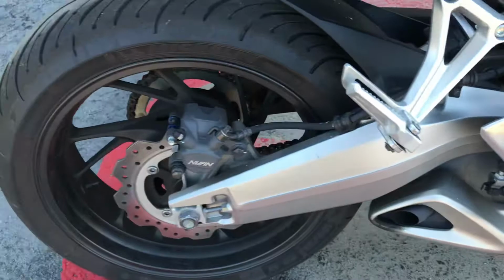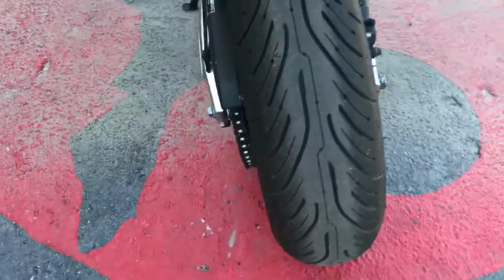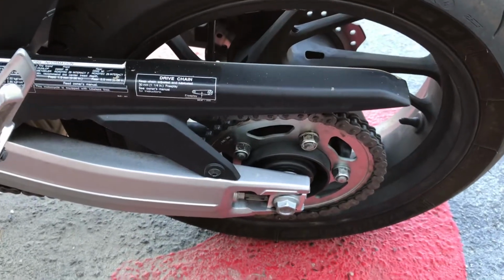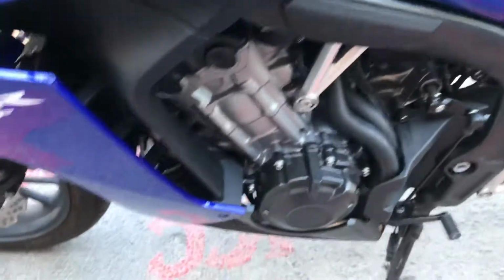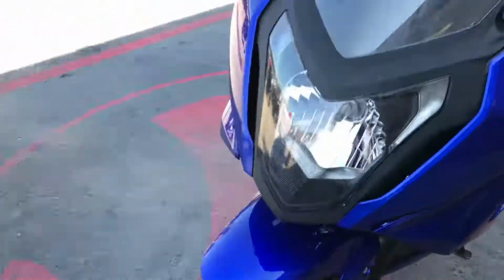It runs really great. It's got your single disc brakes on the rear. Tires are brand new practically. Still got the little thingies on them. Chain driven. Alright, it's got a 649cc liquid cooled engine on it.